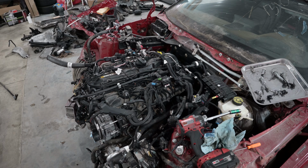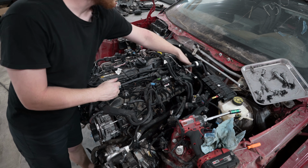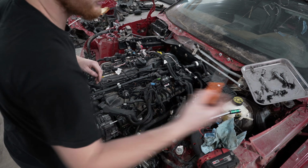Let's move on. Okay, I've decided that I'm gonna take the intake off just because it's gonna be a lot easier to get the engine hoist onto this rear lift point. Probably not 100% necessary, but let's do it.